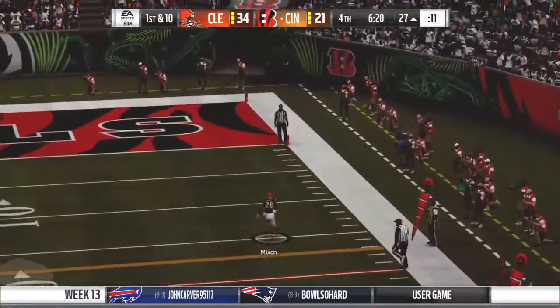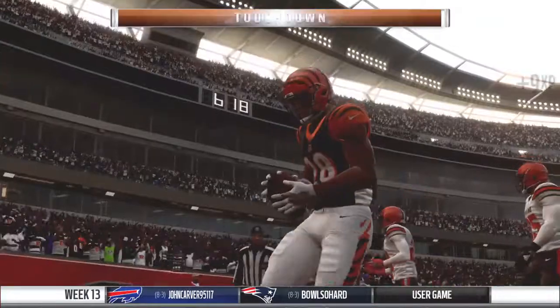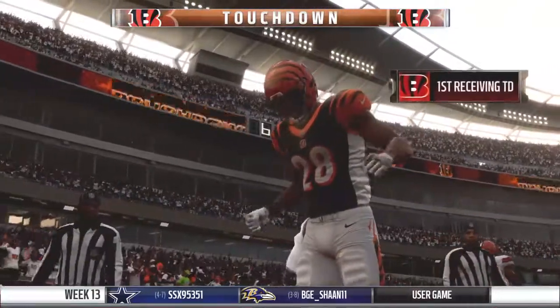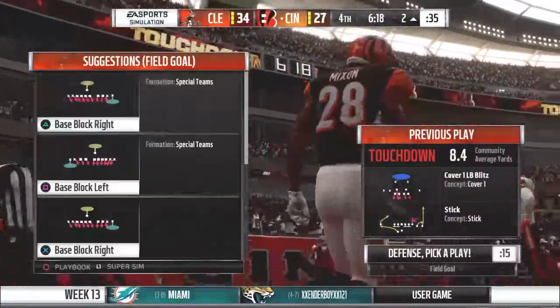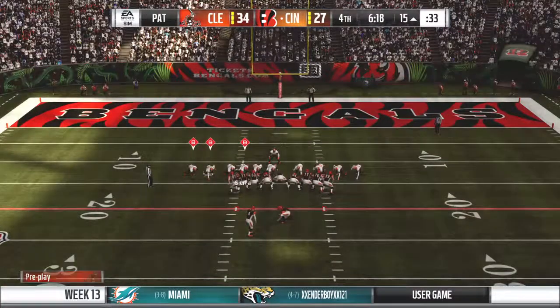To Mixon on the check down. And he will take it on in for a Bengals touchdown. A great effort there. His third touchdown now on the year. And the Bengals take advantage of the turnover to put up 6.